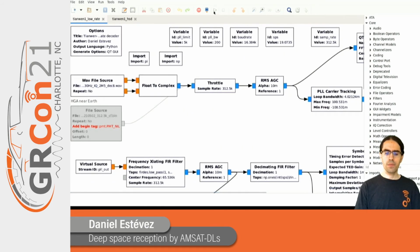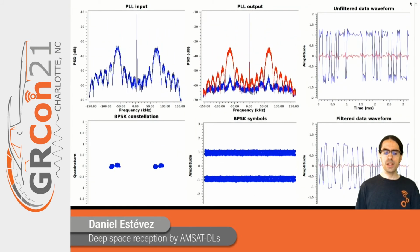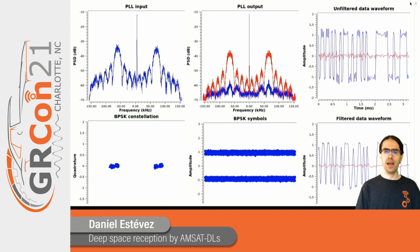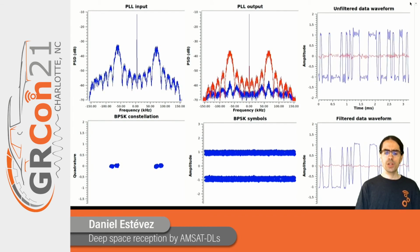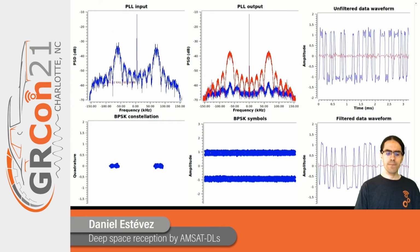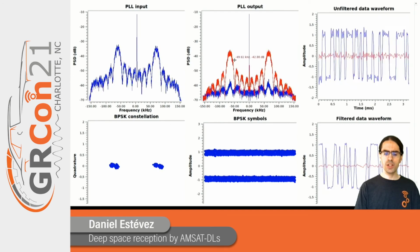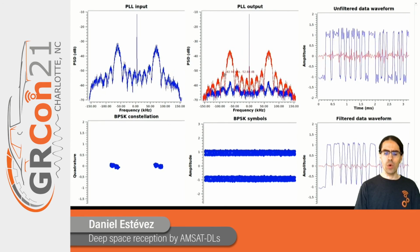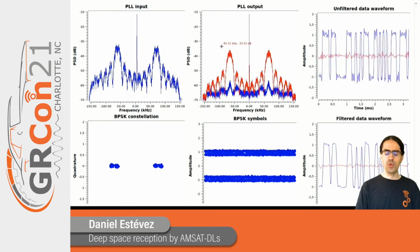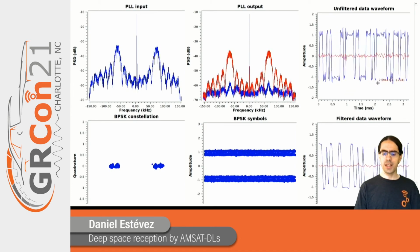Let's go and play this. And we can see this is a recording when the spacecraft was very near Earth, like a few days after launch. So the signal is really, really strong. We can see all the side lobes of the data modulation. We can see the data modulation, it's in the imaginary part. Once we lock with the PLL to the subcarrier, here we see the imaginary part in red and the real part in blue. We can see the unfiltered data waveform.